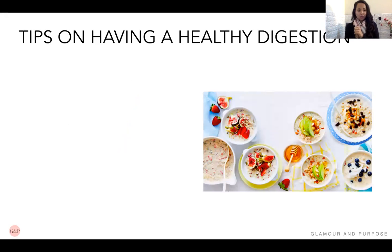All right, so now I want to give you a few tips on healthy digestion, and we're going to make it quick because we're going a little bit over time. I know we said that it was from 8 to 9 p.m. I know we're a little bit over time, so I'll make this super quick. So, tips on having a healthy digestion.